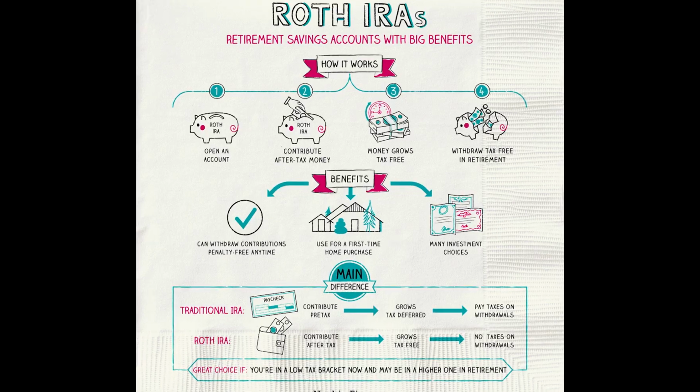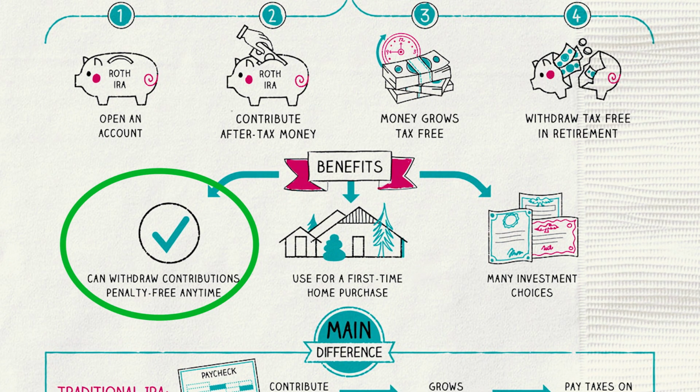But wait, there's more. With the Roth IRA, you have the flexibility to withdraw your contributions at any time without a penalty. That means if you need to use the money for something else like buying a house or paying for a child's college education, you can do that without any penalty. This is one of the misconceptions about a Roth IRA. People think that you cannot pull money out. No. You can withdraw your contributions at any time without a penalty.